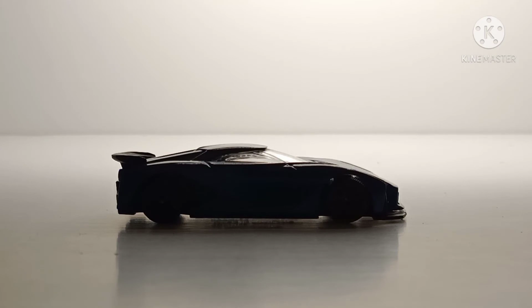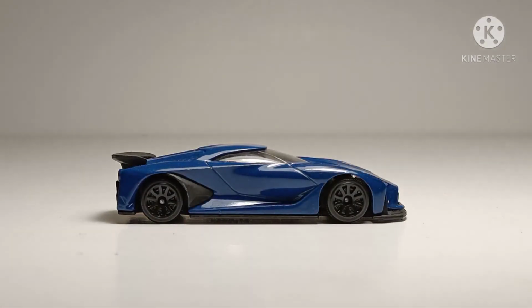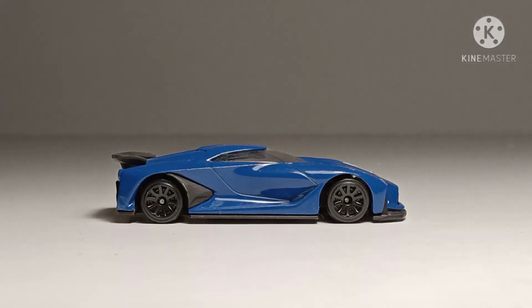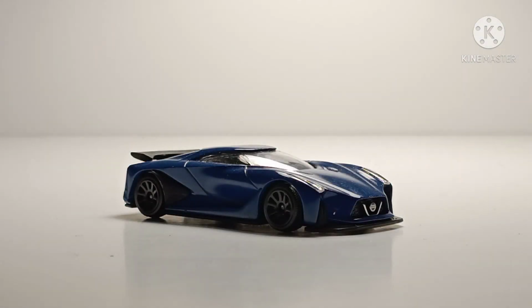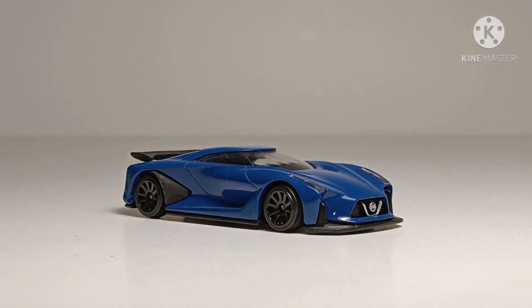This is the contribution from Nissan, and not sure what I think about this one. It has quite angular lines, but there's still something about it which grabs me. It's an extremely striking looking vehicle. Almost it could pass for Batman's occasional car.